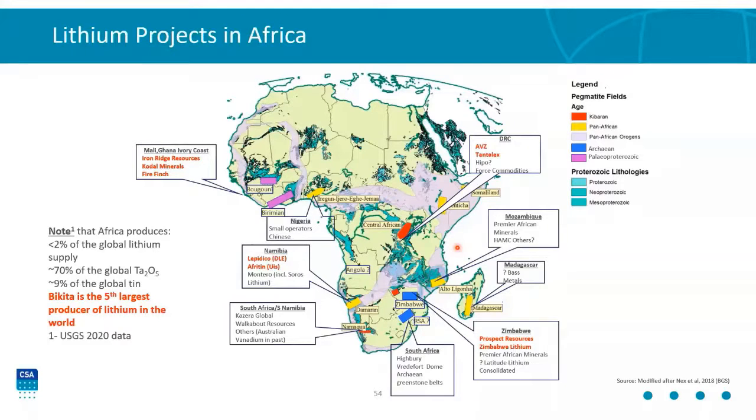So if we come to Africa, Africa is quite well endowed with pegmatites. Currently we produce about 70% of the global tantalite, 9% of global tin, with less than 2% of lithium supply. The significance of the tantalite and tin is that lithium forms in the same deposits as these tantalite and tin deposits. So obviously the lithium remains quite an untapped resource.